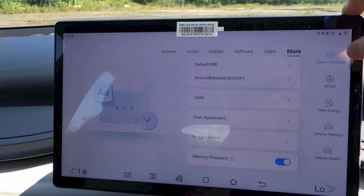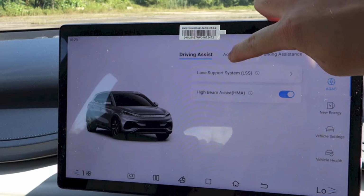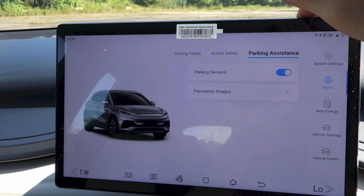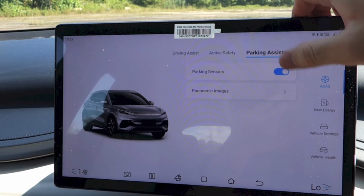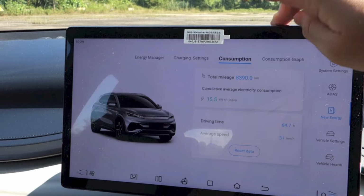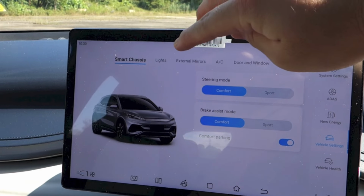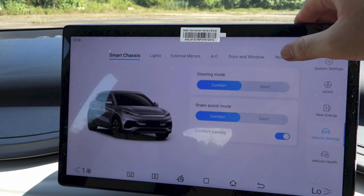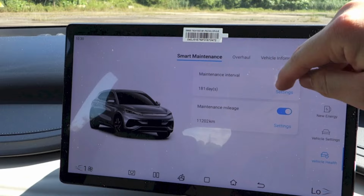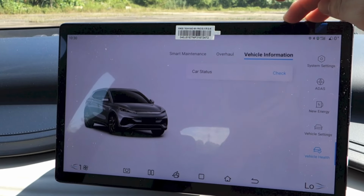To the right, apart from system settings, we can also bring up your ADAS settings with your lane support system, high beam assist, your various safety suites or safety settings, if you will, and your parking assistance settings. Your new energy menu with your energy manager, charging settings, consumption information, consumption graph, vehicle settings with your smart chassis lights and whatnot. Notifications are right up here as well. Vehicle health with your smart maintenance information, overhaul menu where you can put your wiper in service position, and your vehicle information.